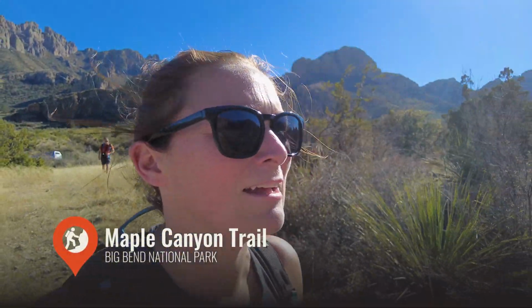Hike number 2 for the day. This is Maple Canyon. It's what we are guessing is a relatively unused or rarely used trail off of the access road to the Chisos Mountains. We've driven up into the mountains.